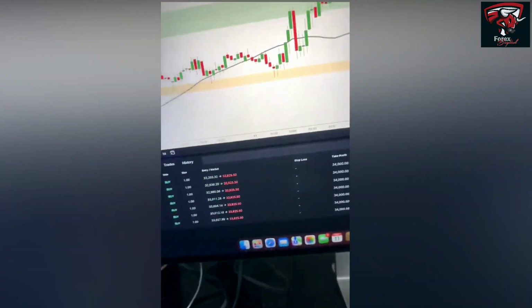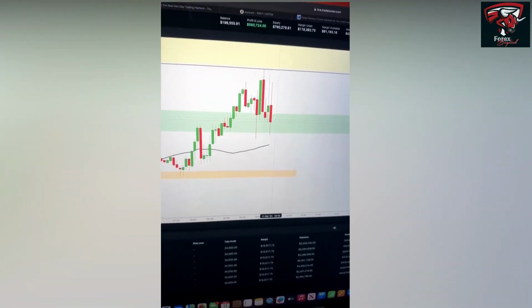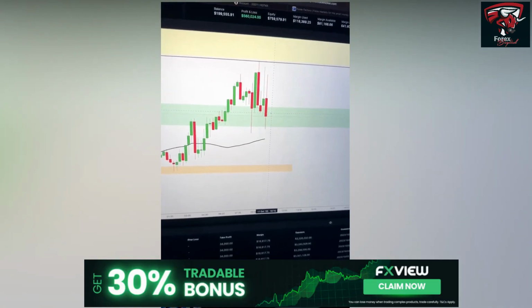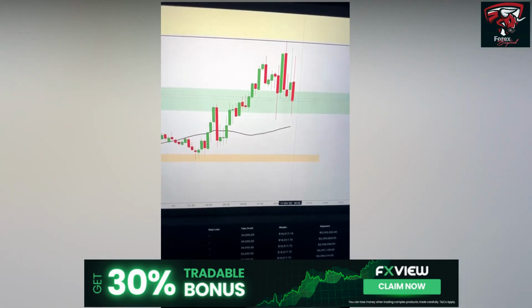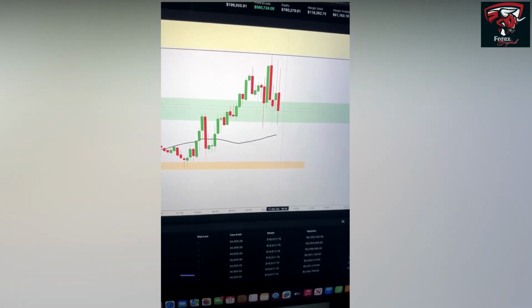All right, so in the comments, tell me what you would have done. Would you have closed out, or would you be open to holding to 34,000? Type hold or close. What would you have done? Hold or close?